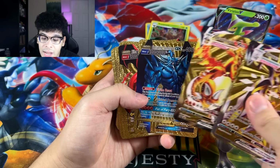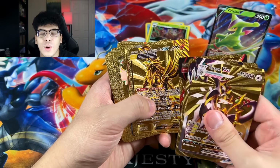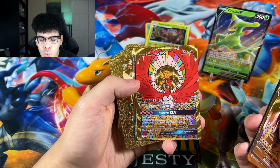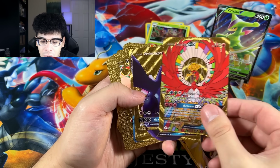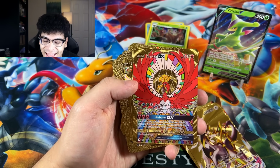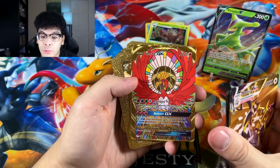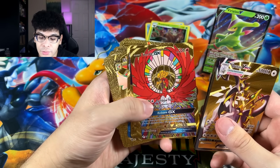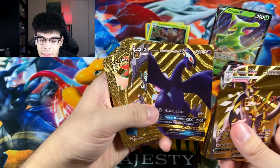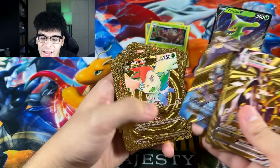What else? We got, bro, we got Obelisk, we got Slifer, and Winged Dragon of Ra. That's crazy. Ooh, this Ho-Oh is beautiful. Hold up, this Ho-Oh is beautiful, my guy. Look at that. I'm not gonna lie, they need to make this artwork a real thing. It would be so beautiful. And then we got a Shadow Lugia. That's crazy. We got the Mega Charizard. It looks like a prism style art.